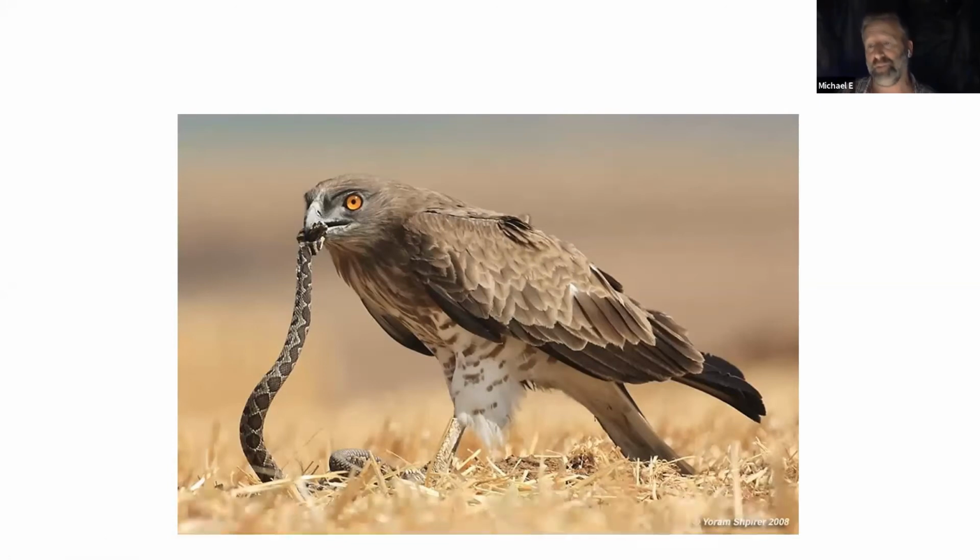This is a great picture by Yoram Shpirer that he took a little over 10 years ago of a short-toed eagle, also known as the snake eagle, who is eating. I tried to get the least gross picture as possible because I figure people are after dinner. I hope not before. But this is a tsefa, this is a viper, and this bird has a lot of adaptations, a lot of gifts.